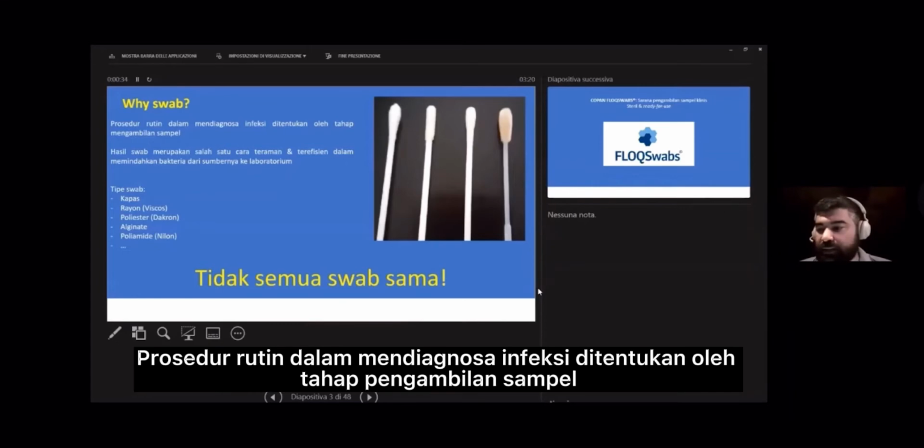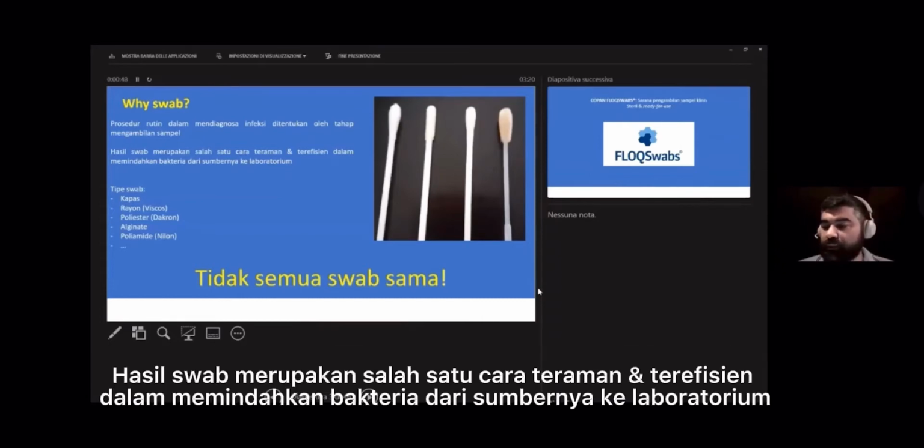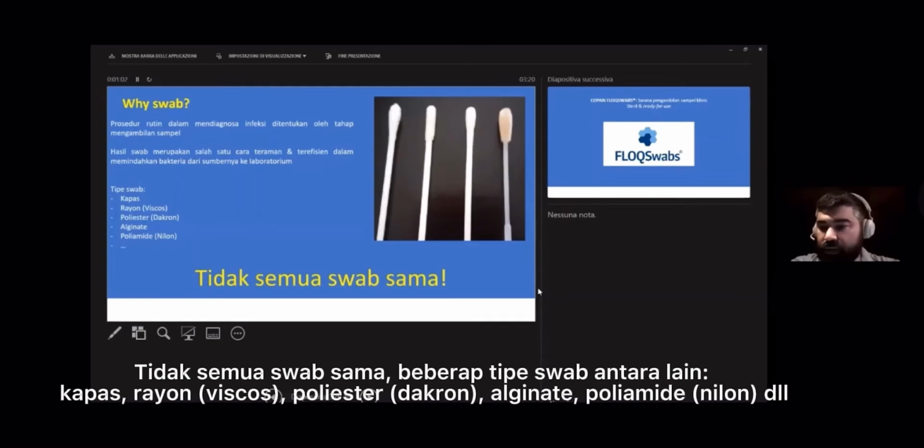So basically, one of the routine procedures used in the diagnosis of infection, a critical step, is the sample collection, and swabs allow for a safe and effective collection from different body sites, and also, in combination with transport media, allow transport of the sample from the collection site to the laboratory. However, there are different kinds of swabs, both in terms of shaft and tips. So you could have a shaft made of wood, for example, or plastic, and tips made of Dacron or nylon.